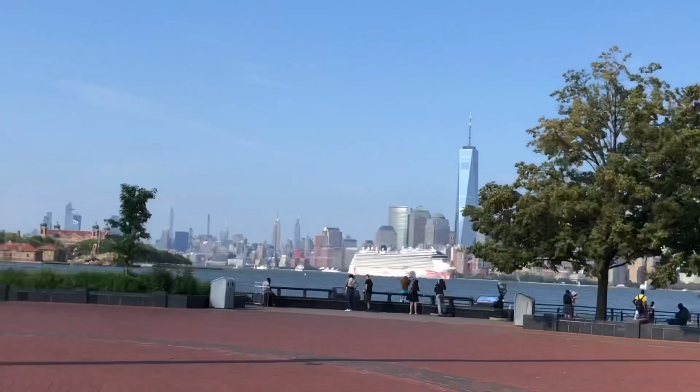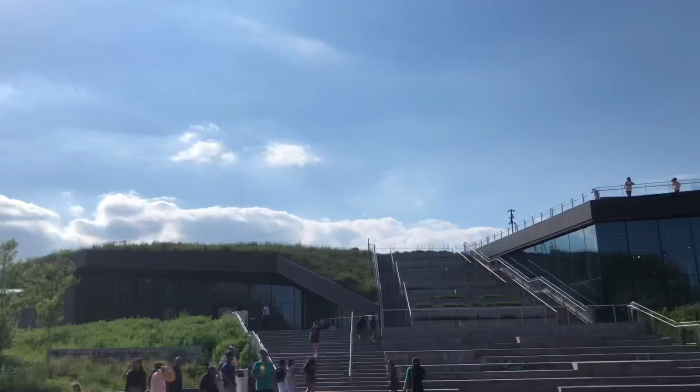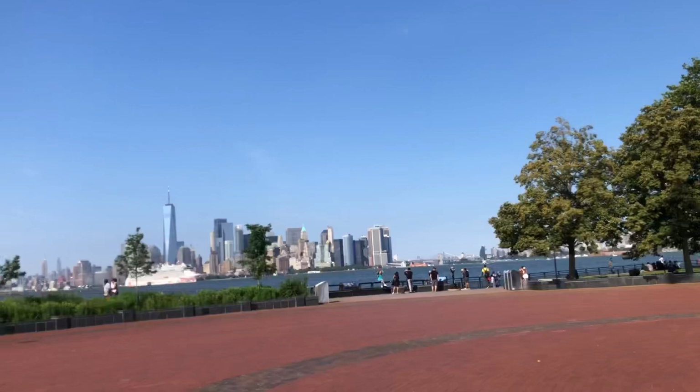Plus, I was already burnt, so I was trying to catch some shade, but didn't do too well of a job at that. But the nice thing about this island is if you wanted to come to Liberty Island and see the Statue of Liberty without spending a bunch of money to go up into the pedestal, you can just walk around way cheaper without paying the extra for the tickets, and you get a really great experience, especially on a beautiful day like this.